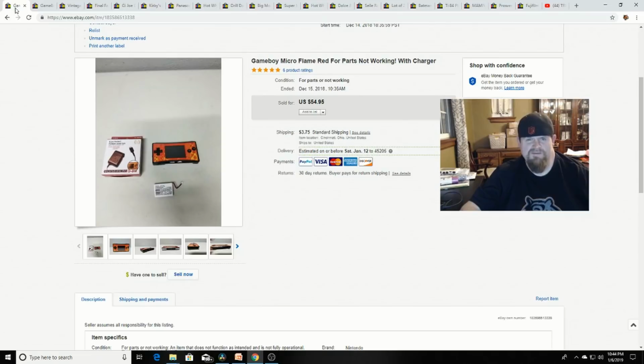Right here we got a Game Boy Micro. I got this in a lot with a 3DS. I think I paid like 75. No, it was 60 for that and a 3DS. I sold the 3DS for I think 75 bucks with a couple games, so I got my money back. And this Micro was a pain in the ass. He didn't have a charger, so I ordered a charger, and it wouldn't even hold a charge or even start the charge. So I was like, well, the next thing's a battery. So I spent like 15 bucks on a battery and a charger, and it still wouldn't work right. So I said, screw it, I'm selling it for parts. And I got $55 for parts for not working. So I definitely made a little money, even though I had to buy a battery and a charger. So at least it worked out.